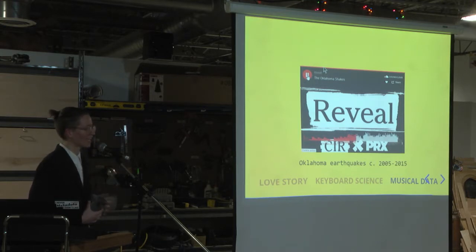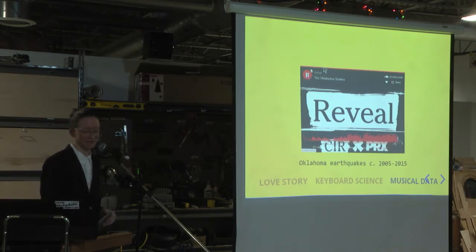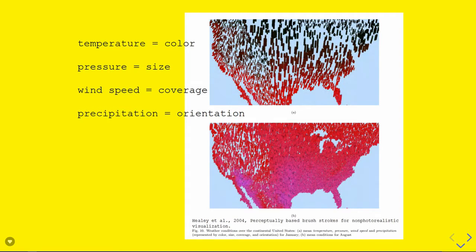Each one of these is an earthquake. So suddenly, we've got a really powerful visualization of the frequency with which earthquakes have increased in the past 10 years. We can also do this with other forms of art.